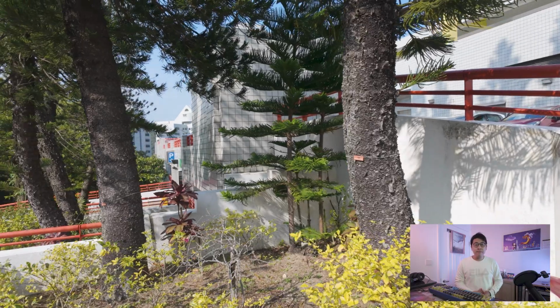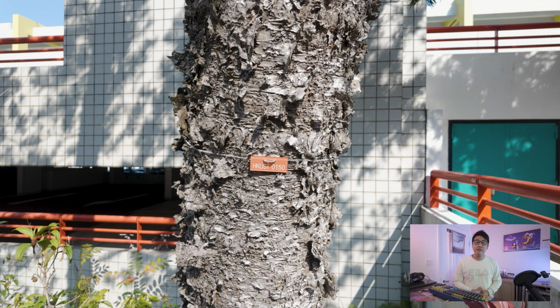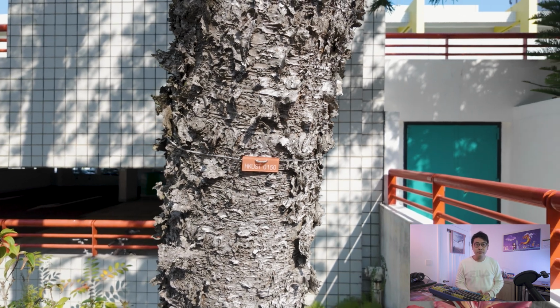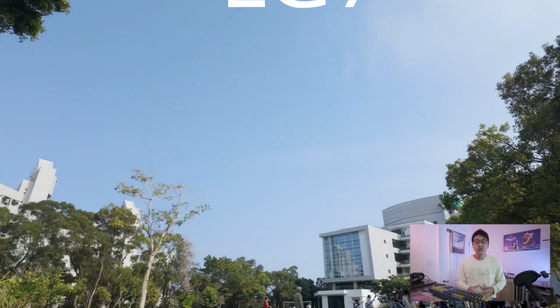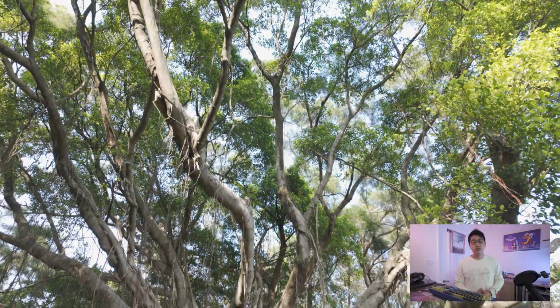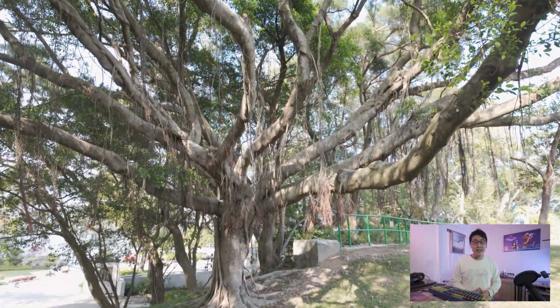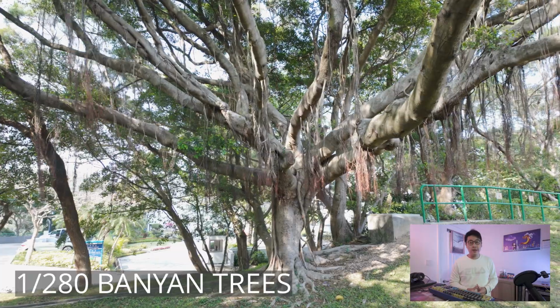We then walked down a path and learned that all trees on campus have their own number, and some even have sensors to monitor their health. And passing by the principal's living quarters, we arrived at the grass pitch at LG7 and came to a towering banyan tree. Now, this is a banyan tree that has stood here since the school's founding in 1991, and is one out of 280 banyan trees on the campus.